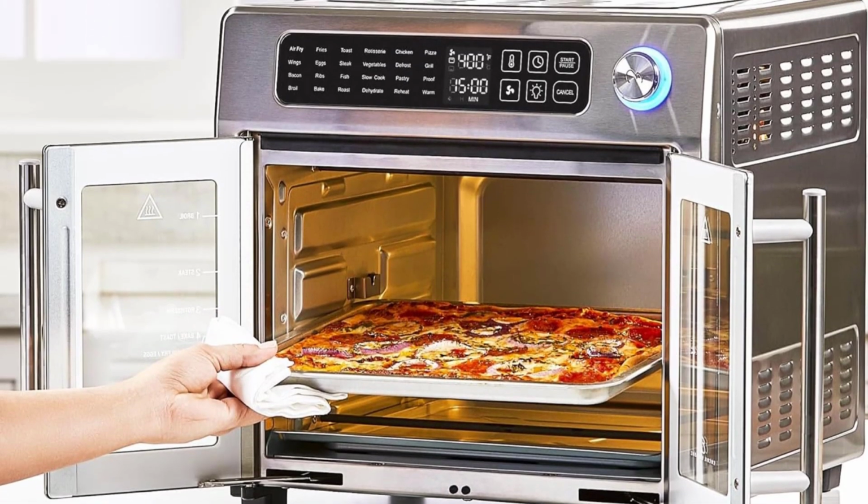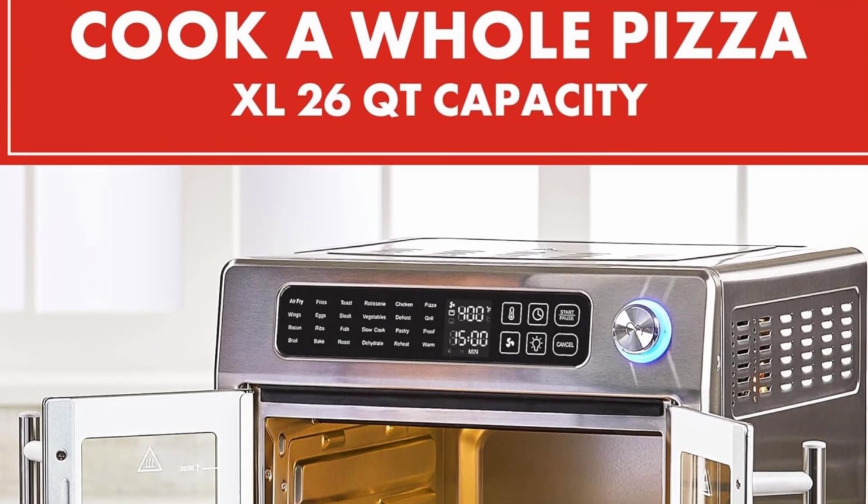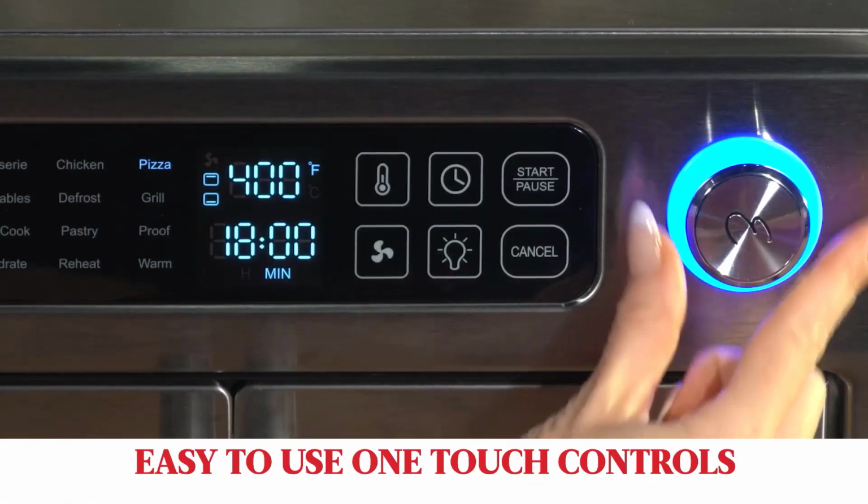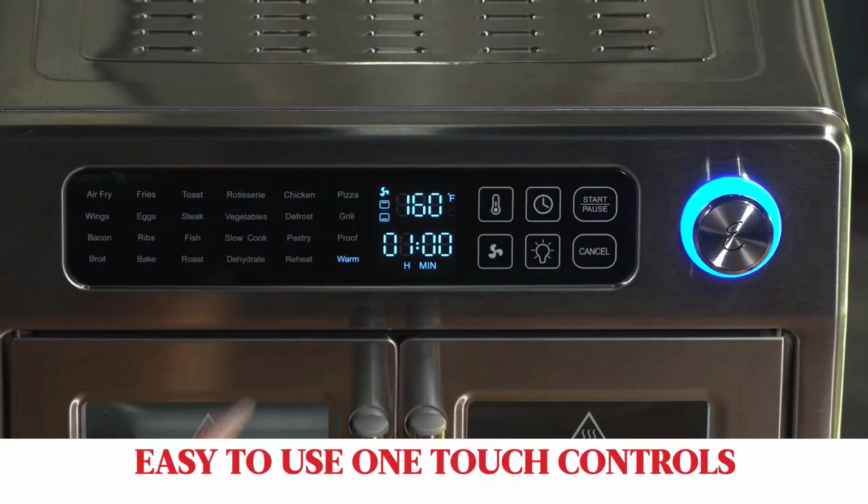Plus, with features like automatic shutoff, temperature control, and a timer, you get convenience and safety. Upgrade your cooking with the Emeril Lagasse Extra Large French Door Air Fryer.